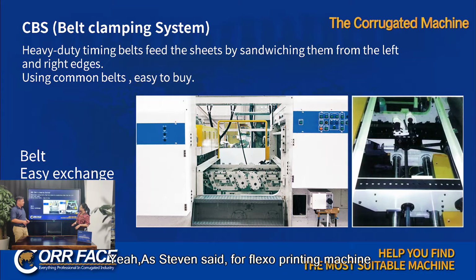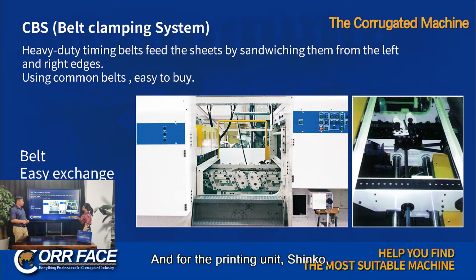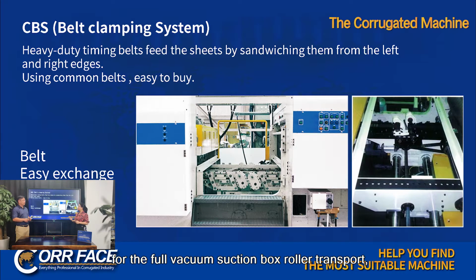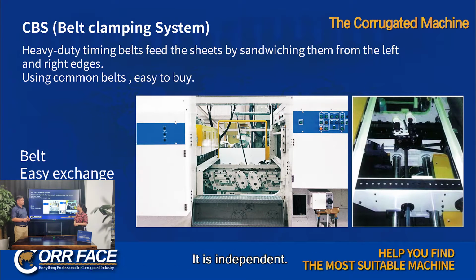Any difference, anything new you want to tell us? Yeah, as Steven said, for the flexo printing machine, the printing unit is the key part of the whole line. For the printing units, SHINKO designs a belt clamping system. For the traditional design, there are a few different types, like the vacuum suction box, roller transfer, or one whole belt across the printing units. For SHINKO, we use a single, independent belt for each printing unit.